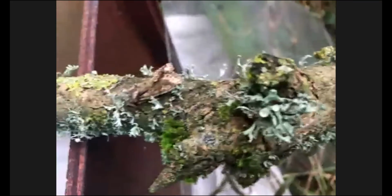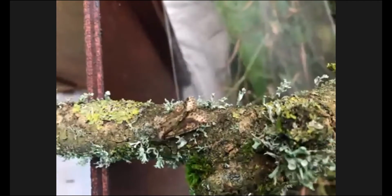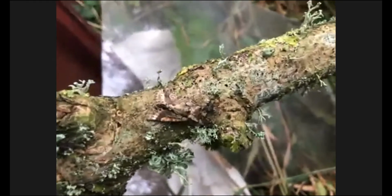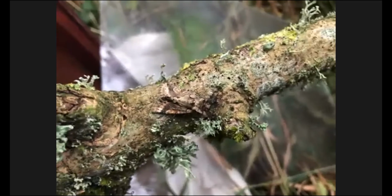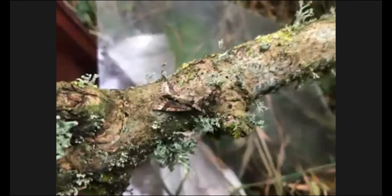Aren't moths wonderfully adapted? And so hopefully am I picking up that metallic green? Perhaps not so much. We could do with a little bit more light, I guess. They are. But it is totally melded into the twig, isn't it? It is. Yeah.